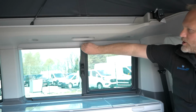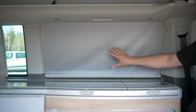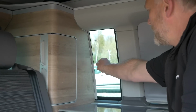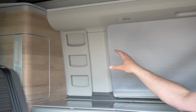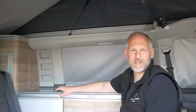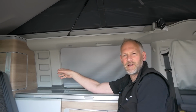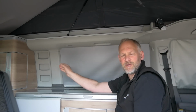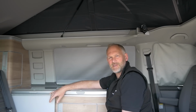Okay, so for the interior blinds, all the windows now have got blinds on them. So from here, just pull the blind down. As you can see, coming down all the way down to the bottom. And that's your blind for this window. The small one here, it's got the pull across. Obviously this is a 6.1, so it's got these little pockets in to put spices and other bits and pieces in there as well. If you've got a 6 or a 5, obviously that bit there is just a blanking plate, but you can get units to fit inside those as well, to put things in if you want to do that.